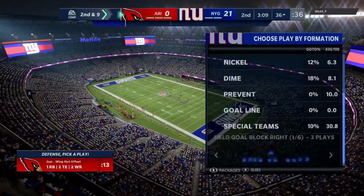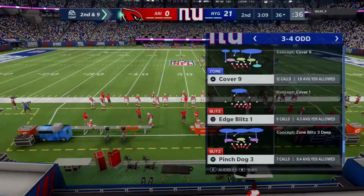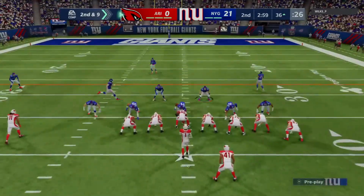The cornerback, it's Logan Ryan who brings him down. And 9 at the Giants' 36-yard line.